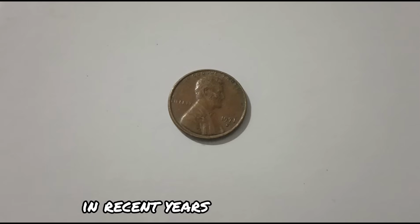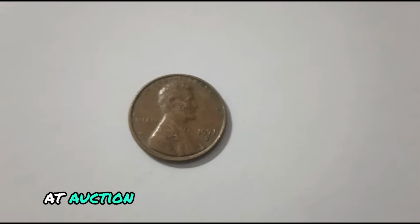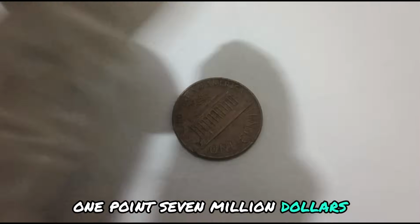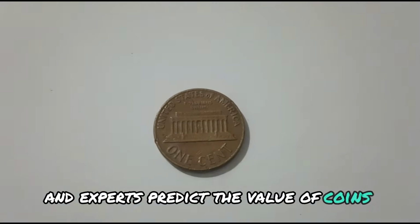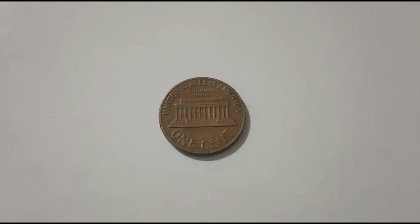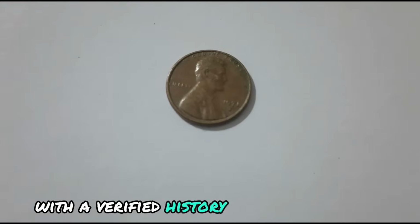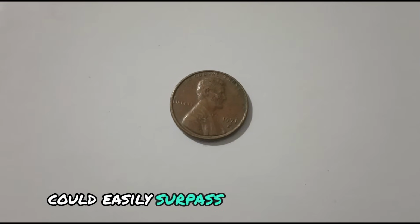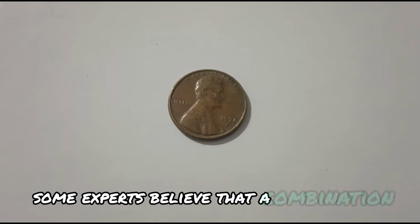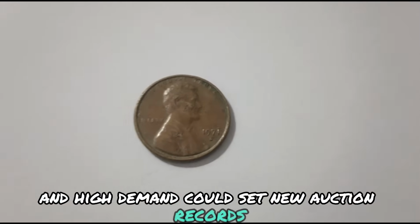In recent years, coins like this have made headlines for smashing records at auction. One rare penny sold for an unbelievable $1.7 million. And experts predict the value of coins like the 1971 D could reach even greater heights. A specific 1971 D penny with a verified history or a unique error could easily surpass the $300 million mark. Some experts believe that a combination of rarity and high demand could set new auction records.